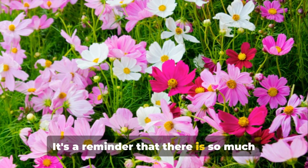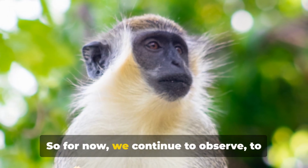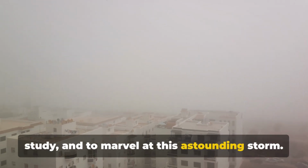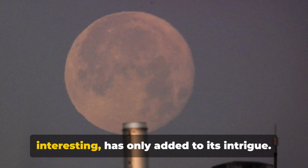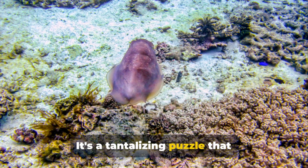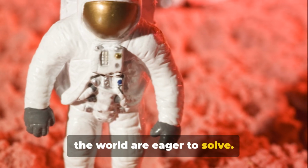It's a reminder that there is so much about our universe that we have yet to understand. So for now, we continue to observe, to study, and to marvel at this astounding storm. Its shrinkage, far from making it less interesting, has only added to its intrigue. It's a tantalizing puzzle that astronomers and space enthusiasts around the world are eager to solve.